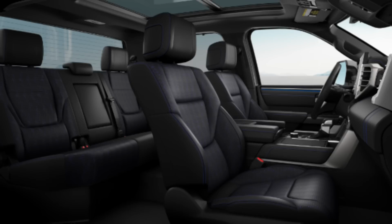So once again, that's $63,390. The 1794 4x4, 5.5 foot bed, with the TRD Off-Road package, $66,195, and the TRD Pro Lunar Rock 4x4, 5.5 foot bed, $66,805. Now, out of those, which ones are you looking at? Are you checking out the Limited? That's another option. Limited and up is your hybrid options there. Capstone and TRD Pro, it's hybrid only.